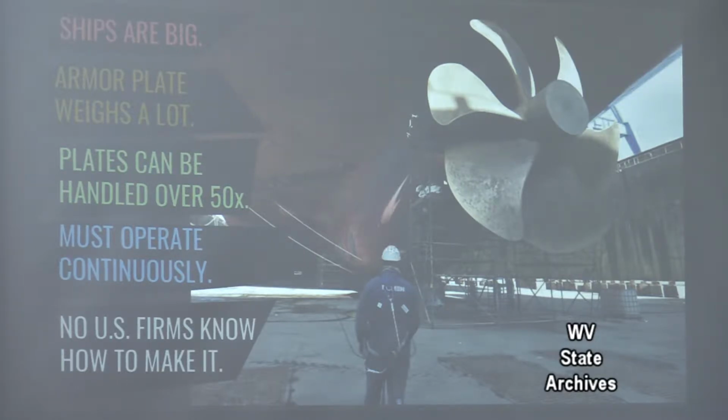Armor plate can weigh over 70 tons, a single plate. So this isn't a boutique operation. This isn't your local blacksmith. It must be one of the big steel companies to produce such a titanic product. Plus, the plates are often reheated and worked with over 50 times during the forging process. In the 1880s, a single piece of armor could take months to manufacture.